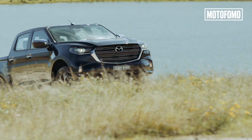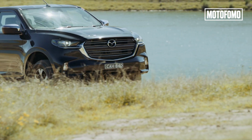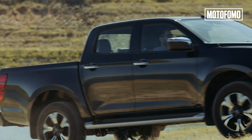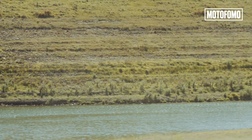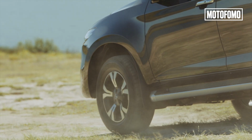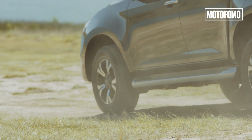Well, of course, you've got high and low range, a locking rear diff. It's pretty standard fare. The thing that holds this car back, if you drive it straight off the showroom floor, is the tyres. You see, they are 90% oriented towards bitumen. Yeah, they're a tough tyre. They're a Bridgestone Dueler. It's a good tyre.